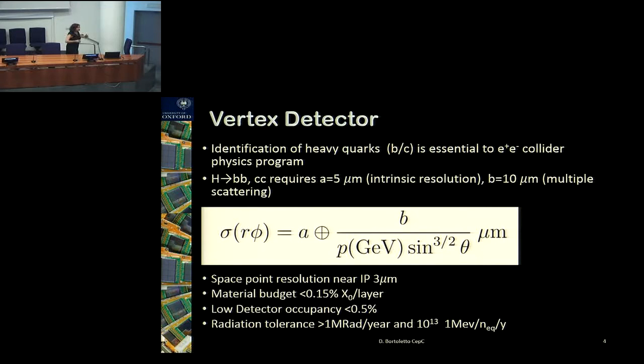Starting then from the vertex detector, we know already from a lot of the studies that the identification of heavy quarks, B and C, requires a really very, very challenging detector. So here is a formula that tells you what you do in terms of impact parameter precision. And you can see here that you have to have a term A that is at the level of 5 micron. It's been put in the simulation that is done for the conceptual design report. And a term that depends on the multiple scattering that is 10 micron.